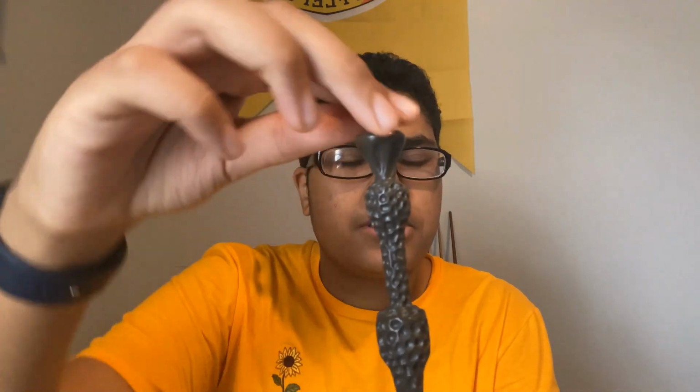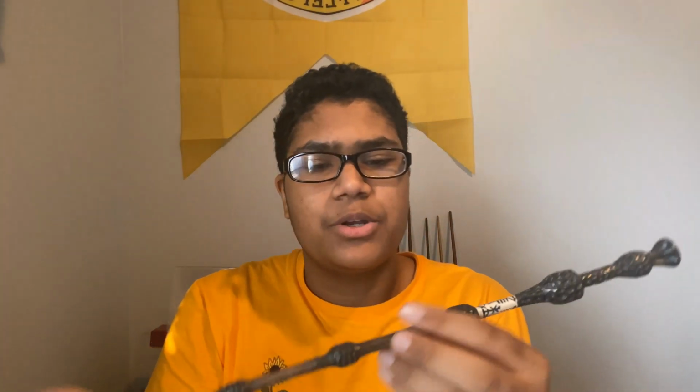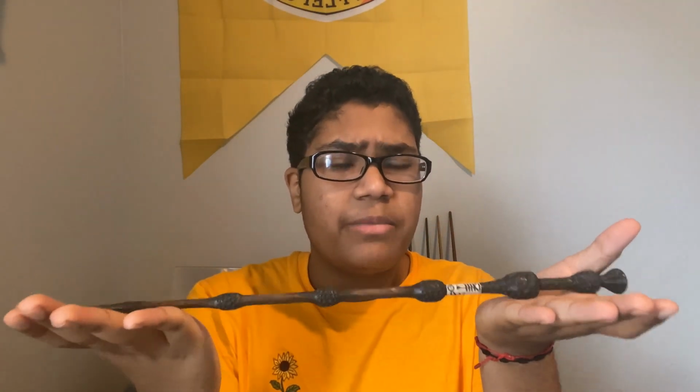And then we have this little spin top right here. That's pretty cool. I like this wand a lot. It's one of my favorites, and fun fact, this is the first wand in my wand collection. This is the wand that started it all.